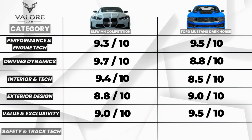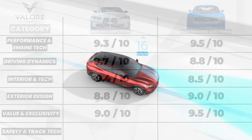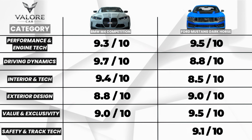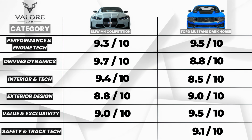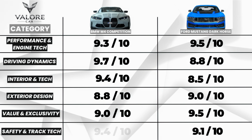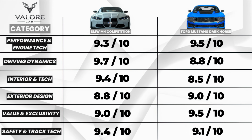Prestige has a price. Safety and track tech. Mustang's track apps and Copilot 360. Track ready and street smart. 9.1 points out of 10. Blue collar genius. BMW's Night Vision and M-Drive Pro. A tech fortress. 9.4 points out of 10.